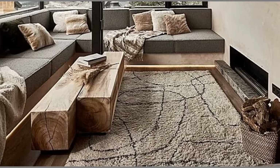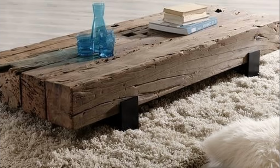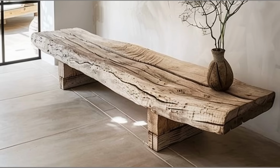In a world where sustainability and style increasingly go hand in hand, upcycling old wood has become one of the most elegant and eco-conscious ways to elevate modern home decor. Old wood isn't just a discarded material, it's a treasure trove of natural character, history, and charm waiting to be reimagined. Whether it's weathered barn boards, shipping pallets, salvaged flooring, or tree stumps with stories to tell, old wood can be turned into stunning decorative and functional pieces that suit every corner of your modern home.